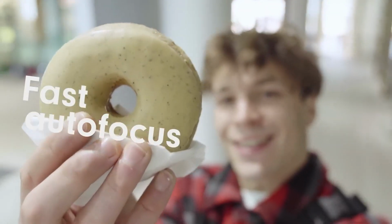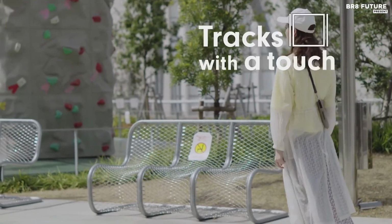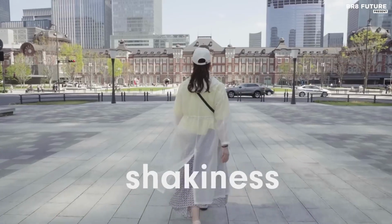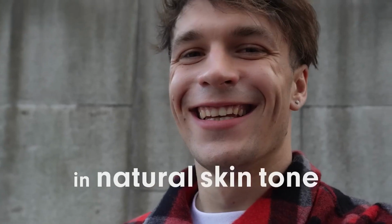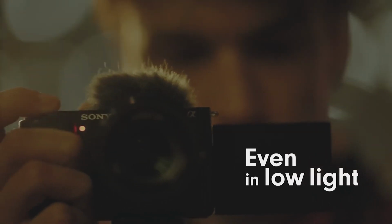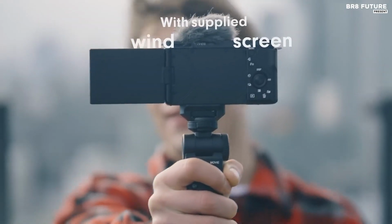And let's not forget that this camera isn't just limited to vlogging. With a burst shooting rate of 11 FPS, the ZV-E10 is also a capable stills camera, providing versatility for any type of content creator. In summary, the Sony ZV-E10 is an excellent choice for anyone looking for a budget-friendly vlogging camera with advanced features. Its combination of affordability, compact size, and excellent autofocus make it a great option for any traveler or content creator on the go.